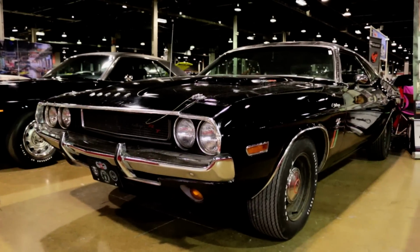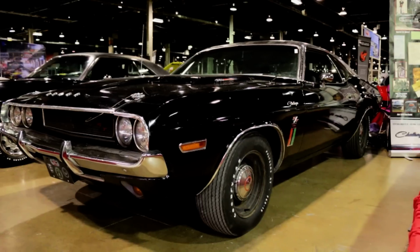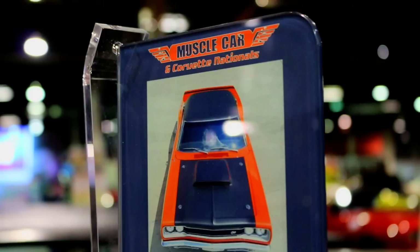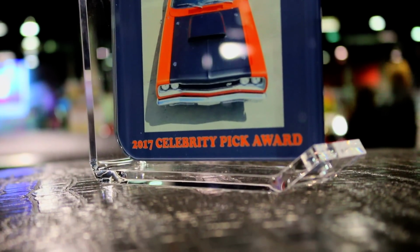On this episode of Muscle Car of the Week, we're taking a look at a very special 1970 Dodge Challenger shot at the Muscle Car and Corvette Nationals in Chicago. Sometimes when you're walking through a car show like the Muscle Car and Corvette Nationals, you'll see a car and think it's cool, but not really know the full story behind it.